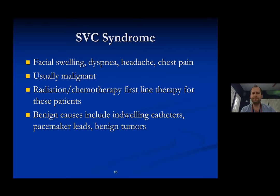Moving on from hemoptysis and kind of a brief overview of embolization, we'll talk briefly about SVC syndrome, which is another kind of urgent thoracic pathology that we deal with. SVC syndrome typically in the US and probably worldwide is related to having some sort of a mediastinal malignancy or pulmonary malignancy causing partial or complete obstruction to venous return from the head and the upper extremities.